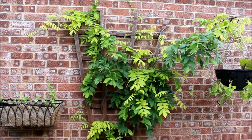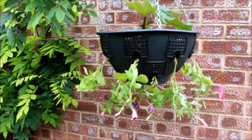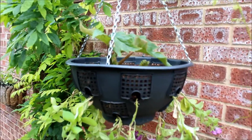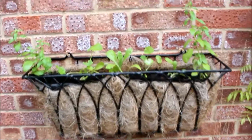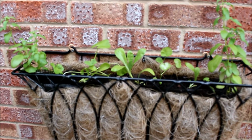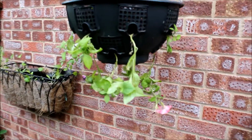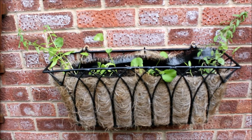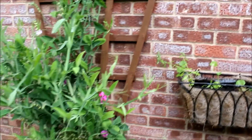So that's the wisteria. Just to give you an update, here's a hanging basket with the petunias that you'll remember from earlier episodes that grew from seed, and in the top, begonias. In here, hanging baskets on the wall, you've got some snapdragons, calendula and lavatera. Another hanging basket, same again, petunias and begonias, same in there, calendula, snapdragons and lavatera.